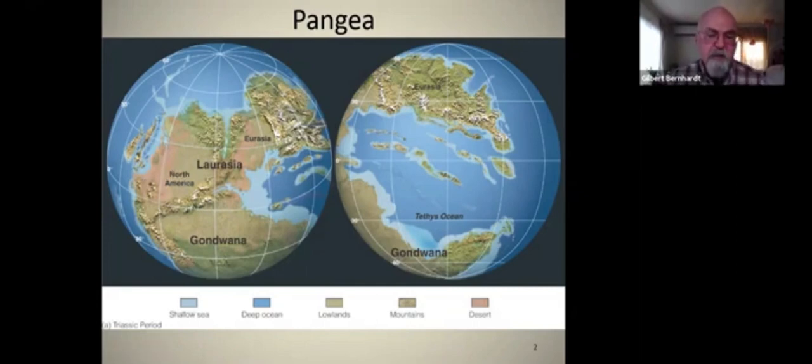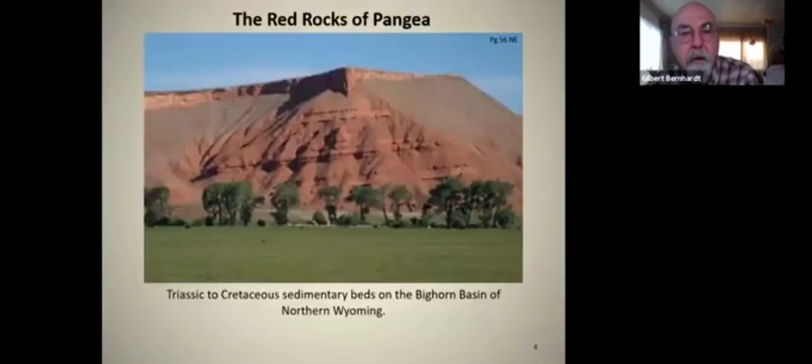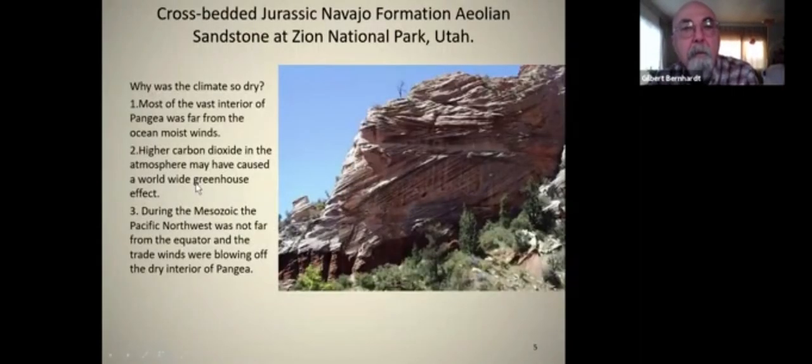All this makes sense because many of the sandstone formations contain crossbeds or dunes that indicate desert environments. Let me go back to the slide we were on. Most streams were sediment choked and were unable to efficiently transport sediments to the ocean. And a good many of the terrestrial formations contain salt and gypsum.